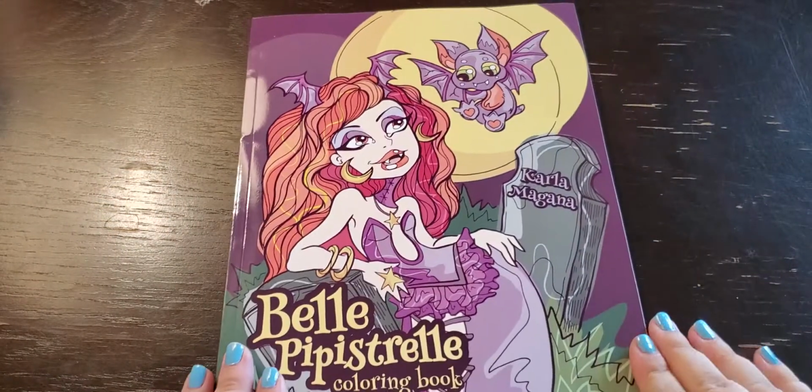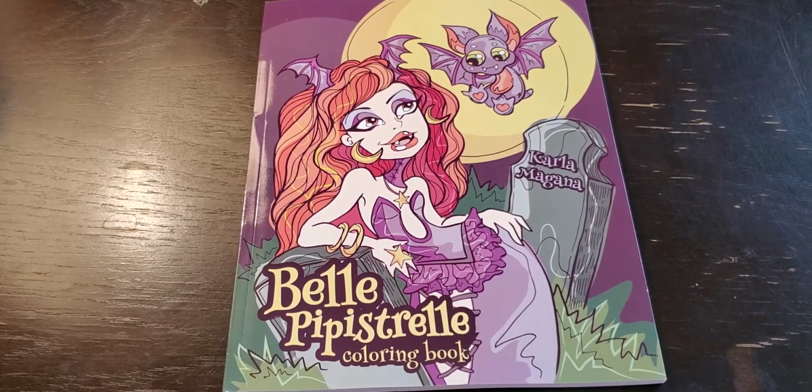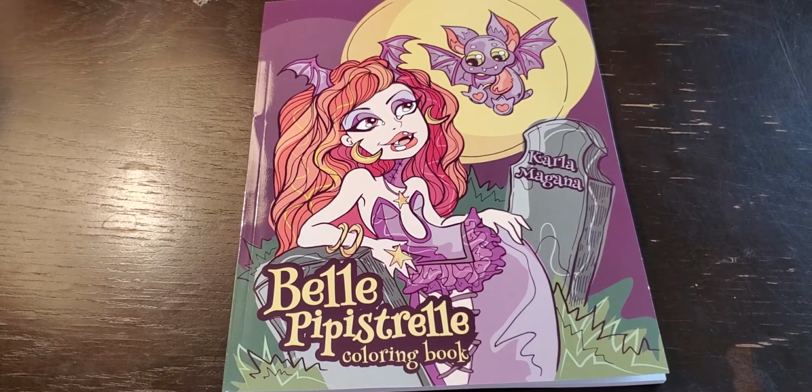But that was just something that I wanted to show you guys, because I did purchase it and I just thought it was kind of neat and different. But now I'll get into showing you the actual coloring books.